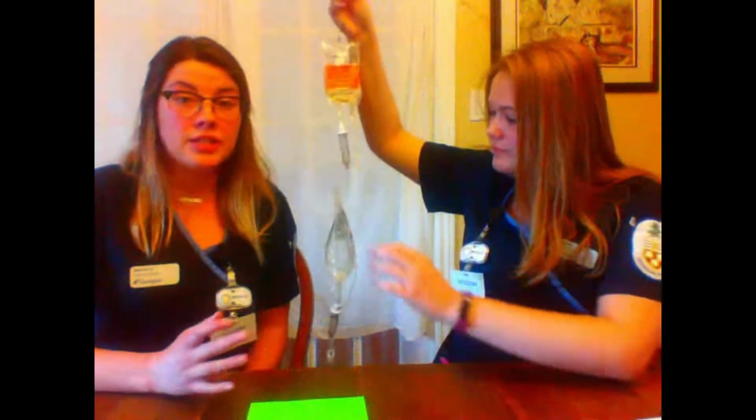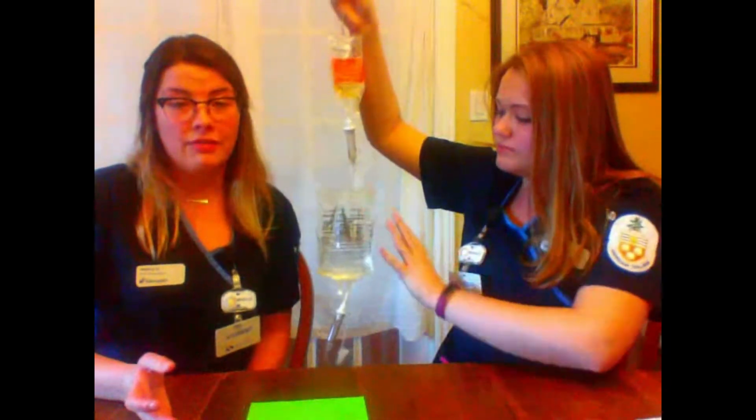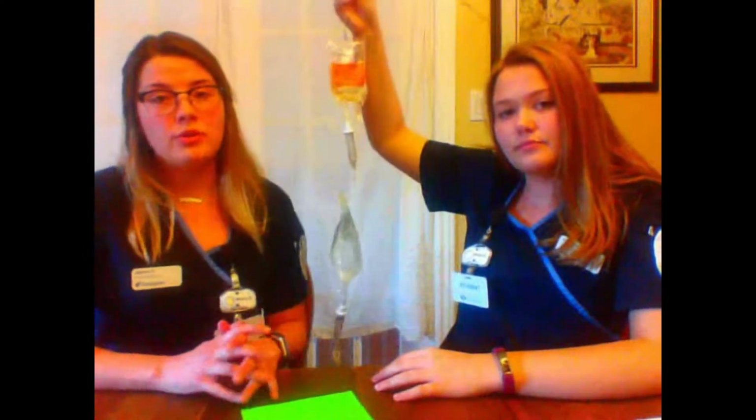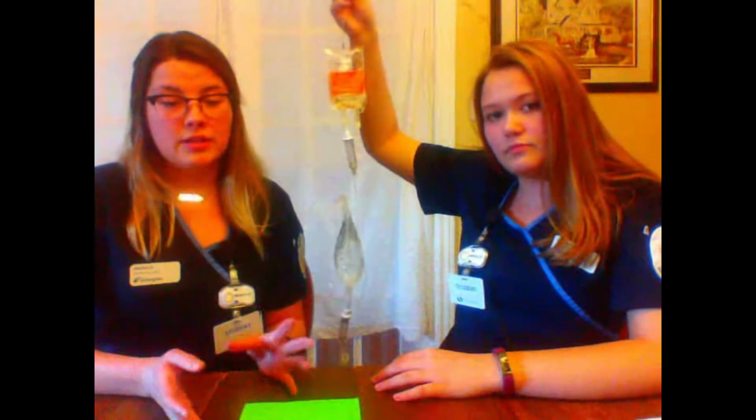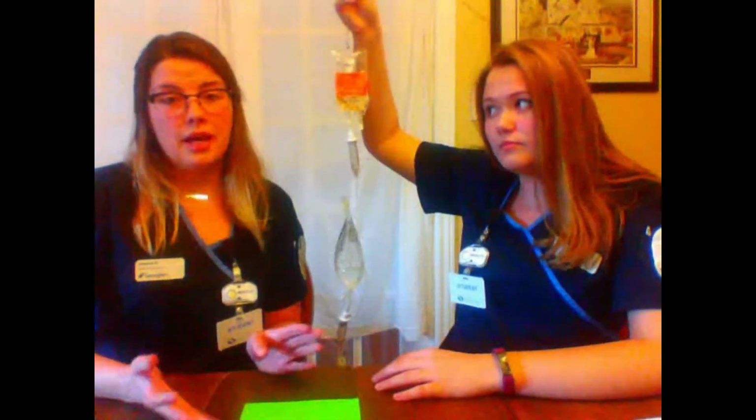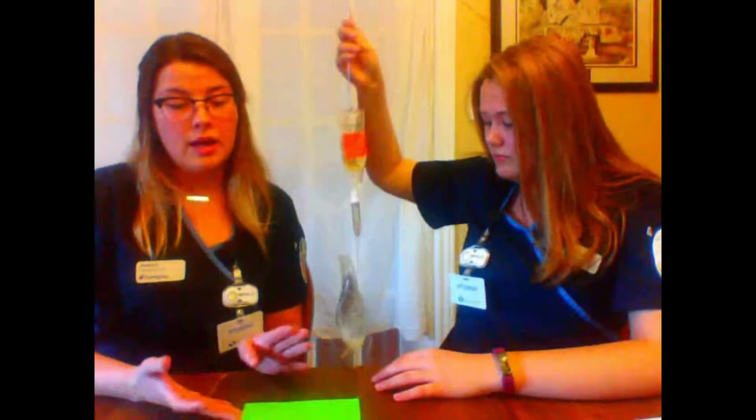So for our next item, we are going to be including an IV bag with a piggyback bag on top. The significance of this item represents our entire skills related to IVs. We are also going to be including cue cards explaining the details of secondary infusions, how to do an IV lock, discontinuing an IV, and signs and symptoms of complications.